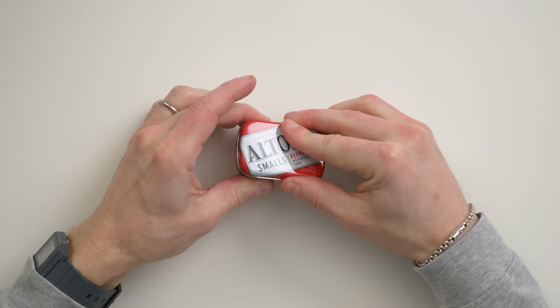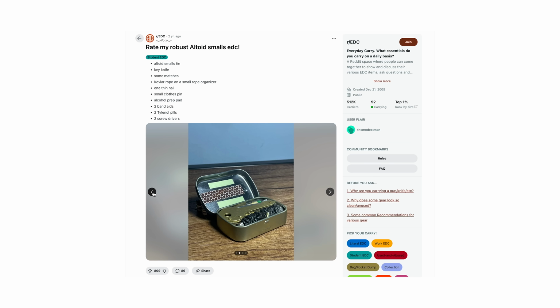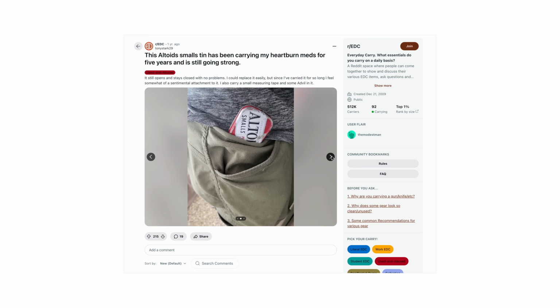They're great. Also, once you're done with the tin, you can turn it into a mini storage container. There are a lot of cool ideas on Reddit. You'll be shocked at how much you can fit in these charming little metal containers.